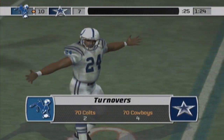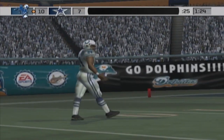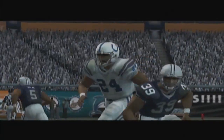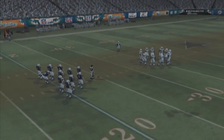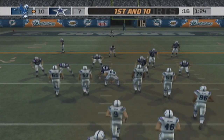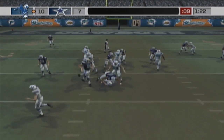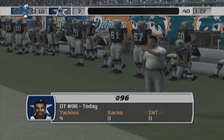So here's how each team has done protecting the ball, or lack thereof, perhaps. After the defense gets the takeaway, they're now set to go at the 25-yard line. This one is handed off, dropped in the backfield for a short loss. Defensive tackle stops him at the line of scrimmage.